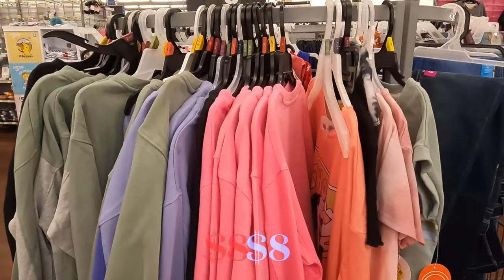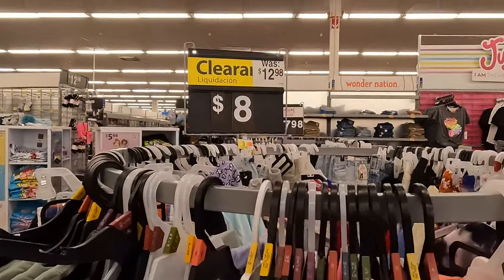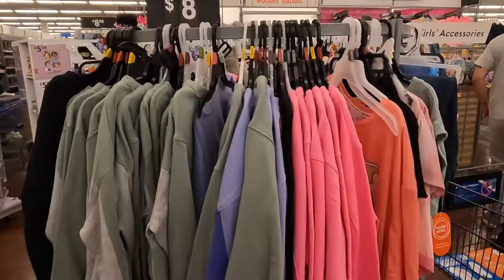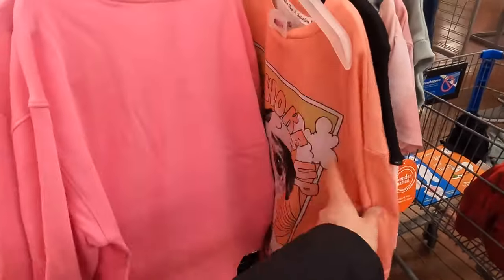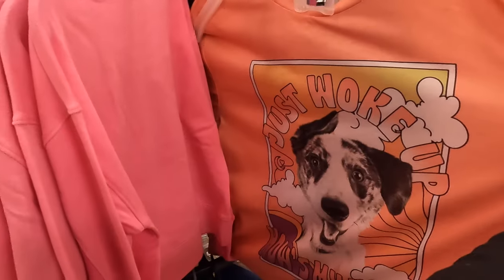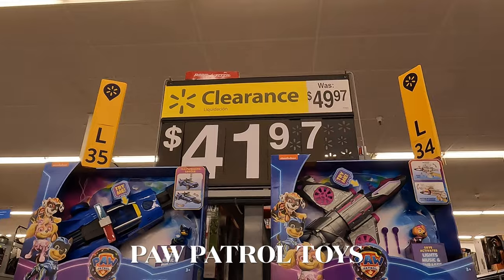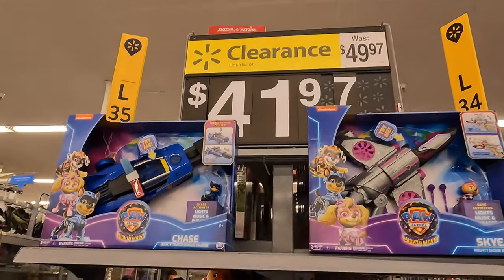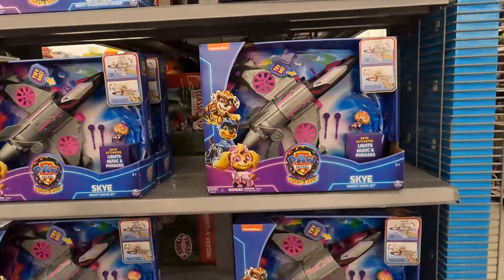All right, right over here we have girls' clothes. From $13 down to $8 liquidation clearance. They have jeans, sweaters in all different colors. They have graphic tees. I just woke up. How's my hair? How cute. From $49.97, save $8, $41.97. You have Chase over here, Guy over here. Some more Skies, lots of Skies.